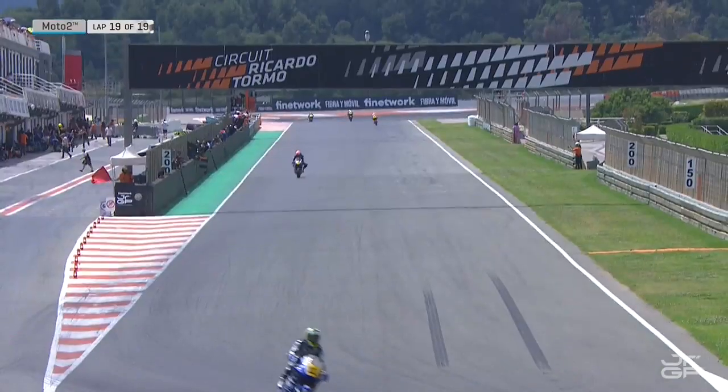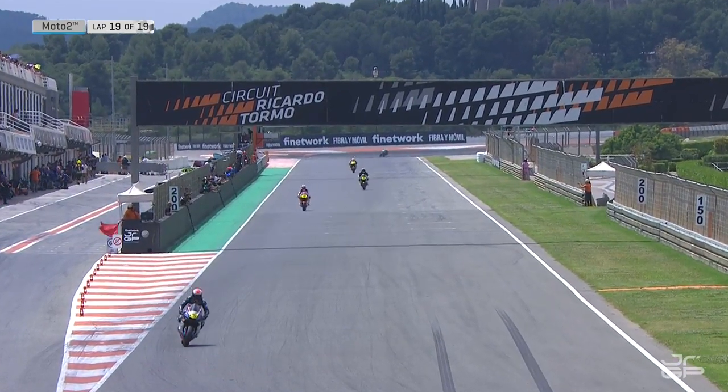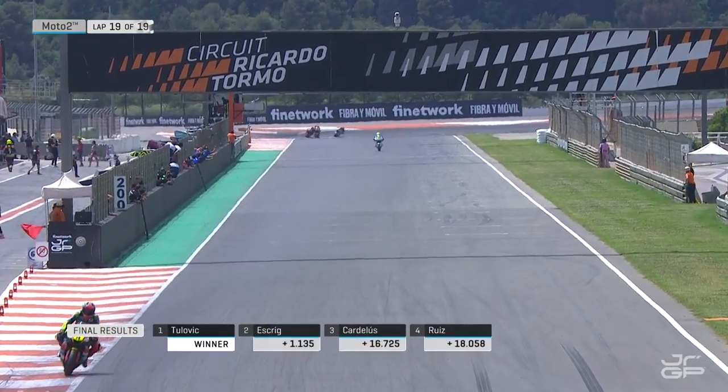It is Xavi Cardalus who takes third place from Yuri Ruiz. Bit of a gap there. Not sure what happened on the last lap between those two. Hopefully we'll get some replays of that. But it is Cardalus picking up his first podium of the season.